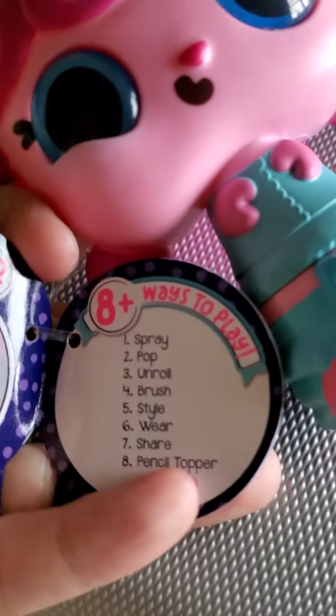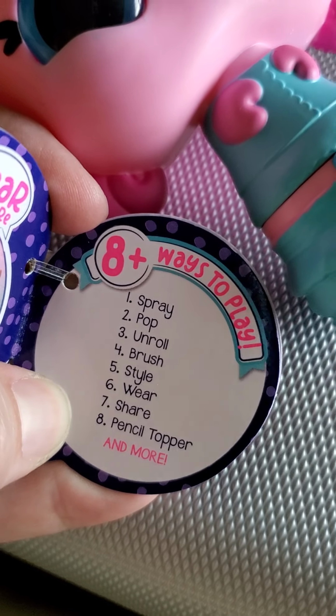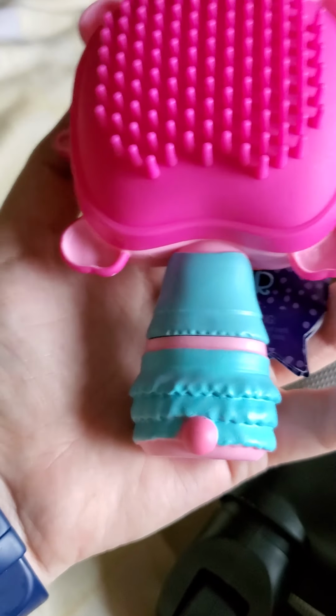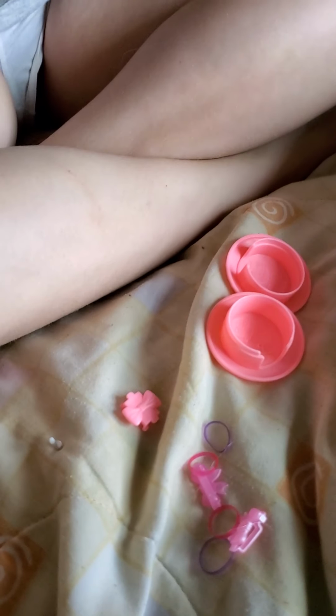Oh my gosh. That is adorable. So you can spray it, pop it, unroll it, brush it, style it, wear it, share it, or pencil topper, and more. This pencil topper, that's a very crazy pencil topper. She grew some hair. It looked cute in your hair, though. Let's try it.